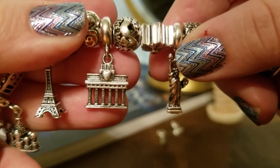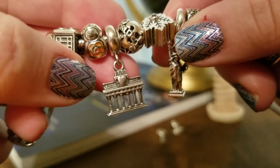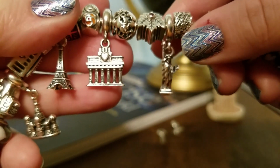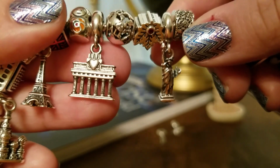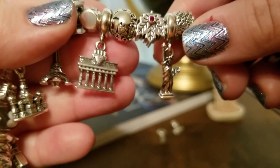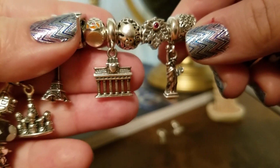Next is the Brandenburg Gate. It's located in Germany, kind of a neoclassical monument. I think it's one of my favorites as far as putting like in the middle of this bracelet. I think it's a nice centerpiece charm, and has the nice heart there. It's a good location, kind of actually including it in the decoration of the charm. It's very pretty.